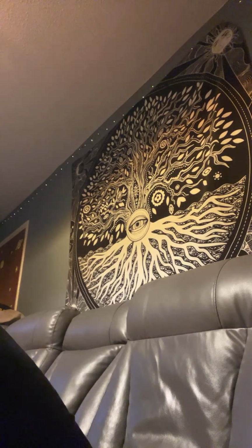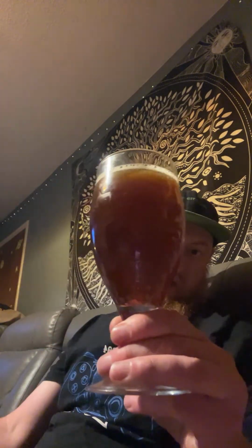Now, I did actually put in half the amount of priming sugar in this one, simply because some of them of recent have been extremely fizzy, beyond actually pleasant, where they're giving me horrible gas. Now look at that.